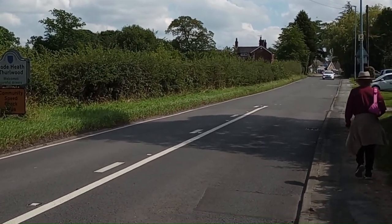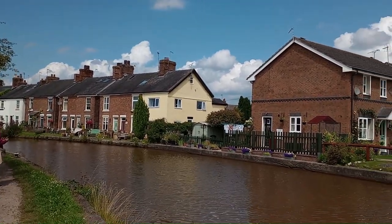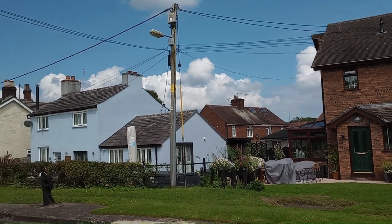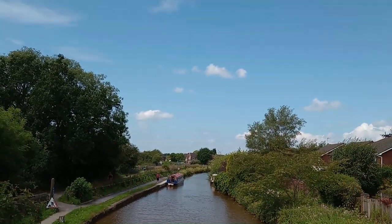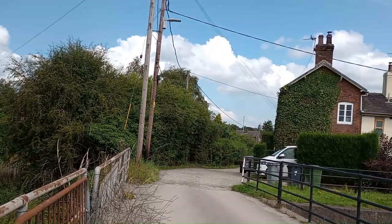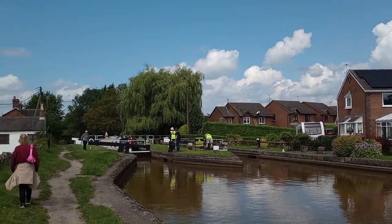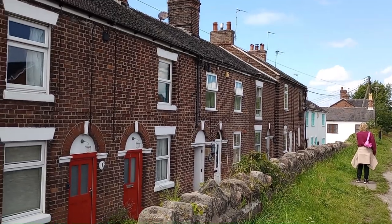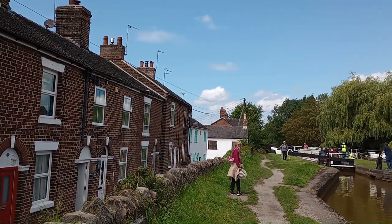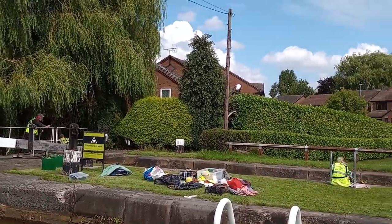Rode Heath, Thurlwood. Some nice canal side cottages there. So this is Rode Heath. There's a lovely row of old cottages right next to the canal at Lock 54 as well. Wow. Hive of activity.